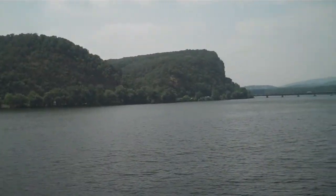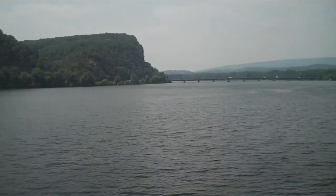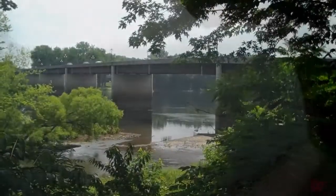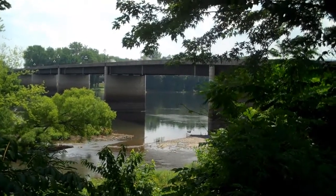And this is from Sunbury looking north toward Northumberland. The bridge up there crosses from Sunbury to Northumberland. Lewisburg, bridge crossing from Union County to Northumberland County.